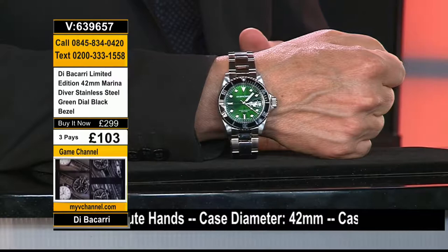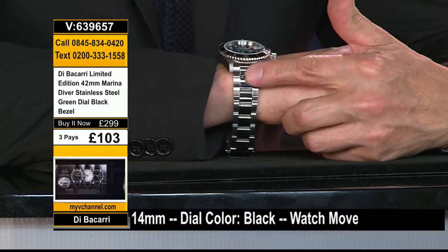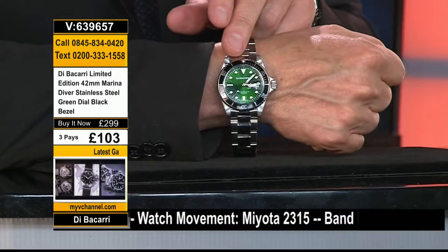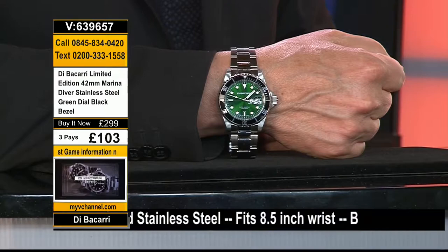Here's the deal. 100% Italian inspired on this bad boy. It's item number 639657. I love the fact that sometimes you want an Oyster bracelet. This is all high quality 316 stainless steel. I like the fact that it's got a screw down crown. You've got the green on the black, or you can do the black dial with the green bezel. What a great take. These are the brand new 2019 Di Beccaris, where you will certainly feel like you have luxury under pressure. Take a look.